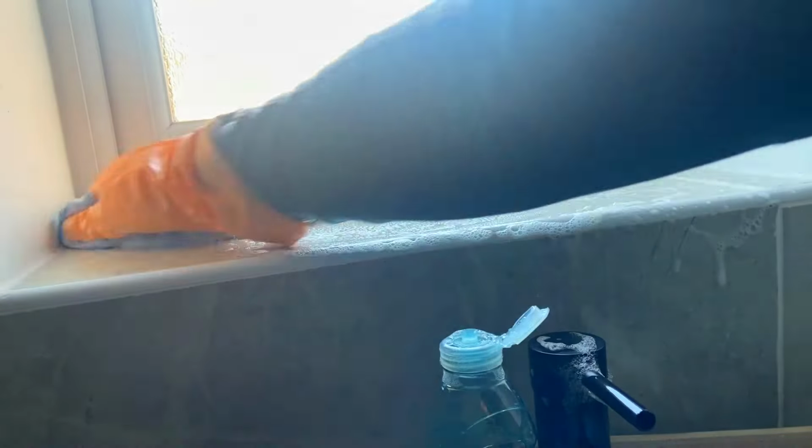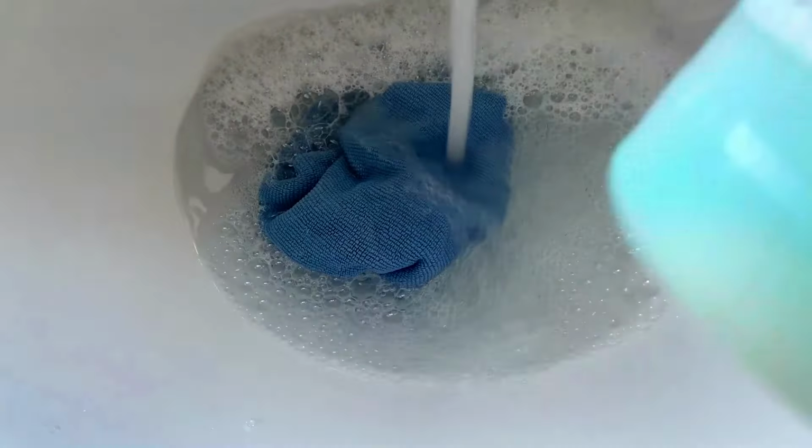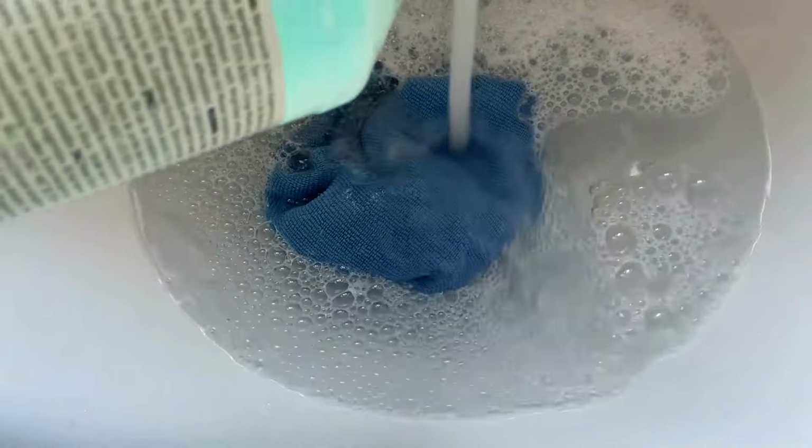And then we're moving on to the tiles around the rest of the bathroom. So all the other tiles were done, and we also did a bit of wall washing too.